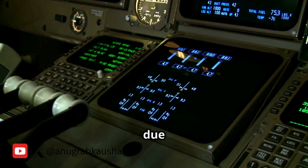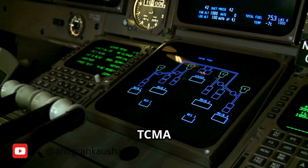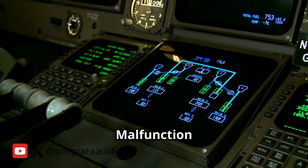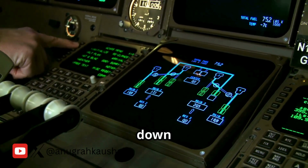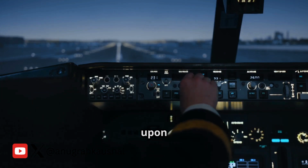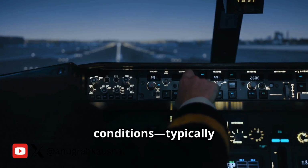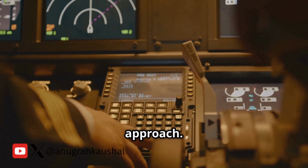The incident wasn't due to mechanical failure or bird strike. Instead, the aircraft's TCMA system, Thrust Control Malfunction Accommodation, unexpectedly activated while landing, shutting down both engines. TCMA is designed to stop a runaway engine upon detecting abnormal conditions, typically on the ground with weight on wheels, but here it triggered during final approach.